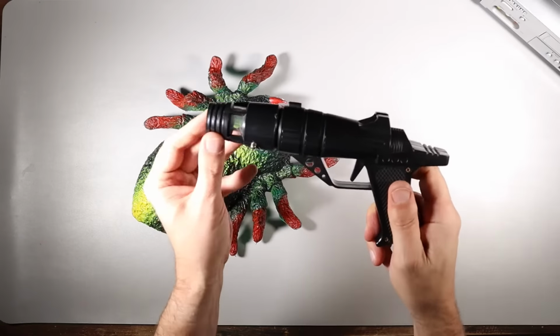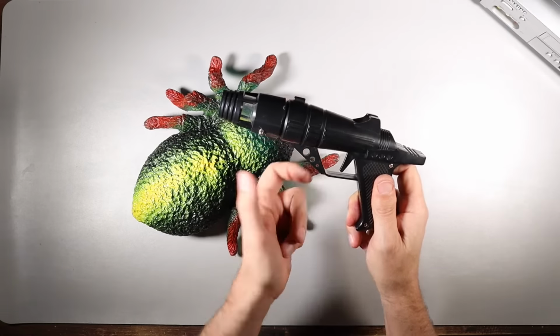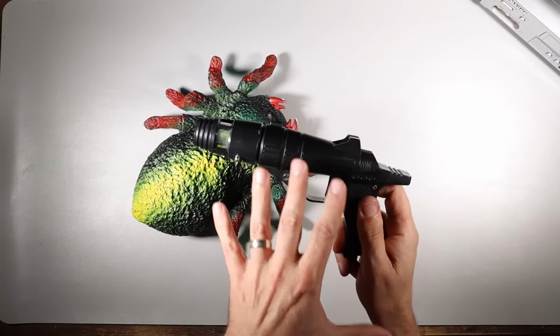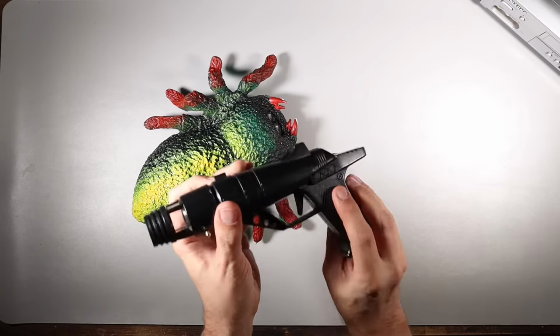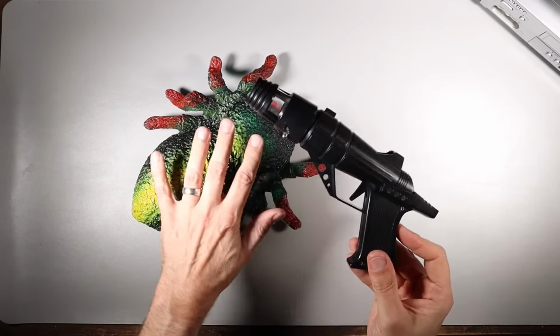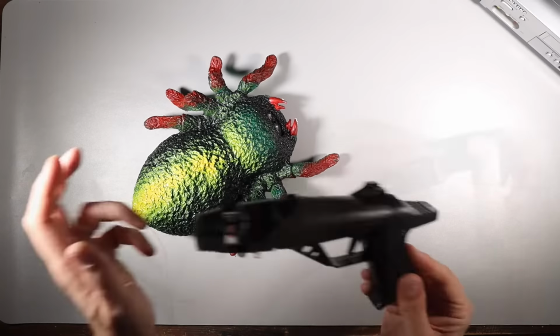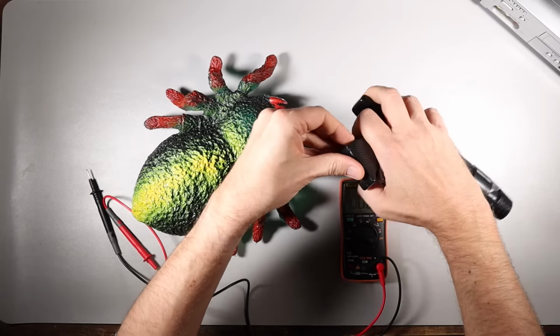So the gun seems to work, but the trigger is a little sticky, and sometimes it wedges on like that. If you see, it doesn't spring back. Because of that, it stays latched and won't refire. So there's something we need to take a look at in there just to loosen that up. We'll check the voltage on the battery as well, and then we'll pop that aside and have a look at the spider itself. Well, let's open this up, get the battery out.